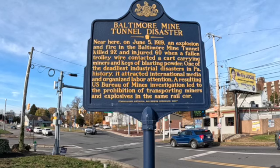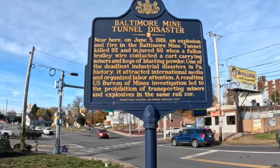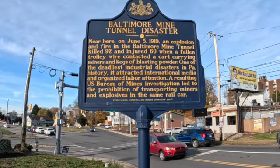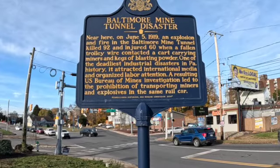June 5th, 1919, at approximately 6:45 a.m., a terrible coal mine disaster occurred right in this spot here, right in this area.